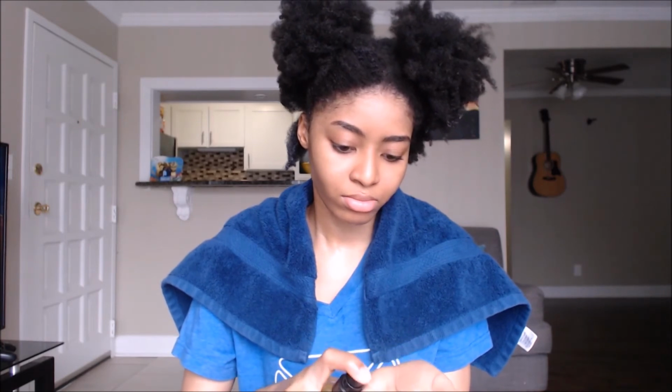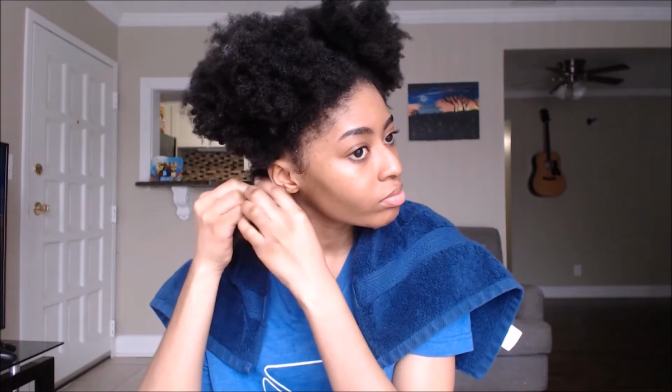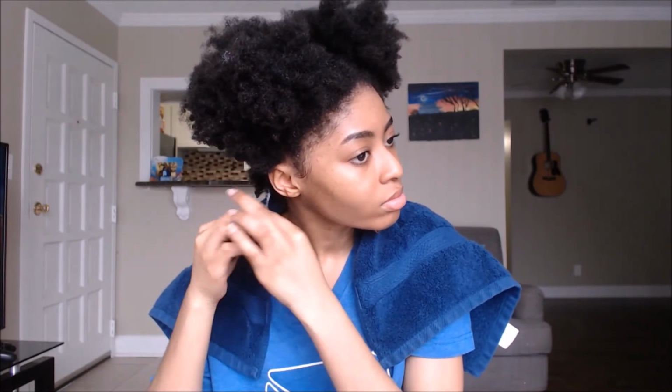Now I'm going in with the oil, the Moisture Lock All Nutrient. Very lightweight and smells good too. It worked into my hair so easily. And now I'm just going to twist that section up. And this is what I'm going to do around my whole hair. Not my whole hair, but most part of it. And see how shiny it is and juicy. So smooth. I was really feeling that twist.